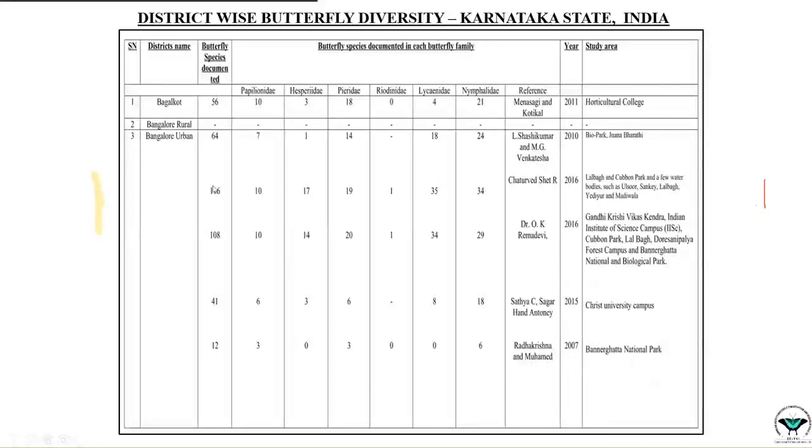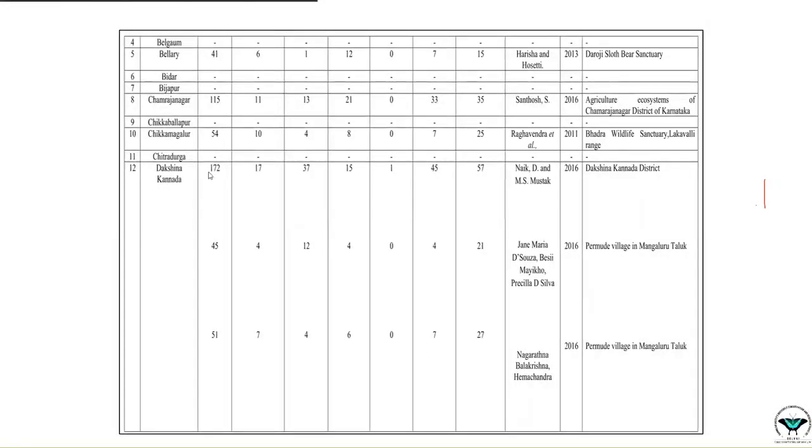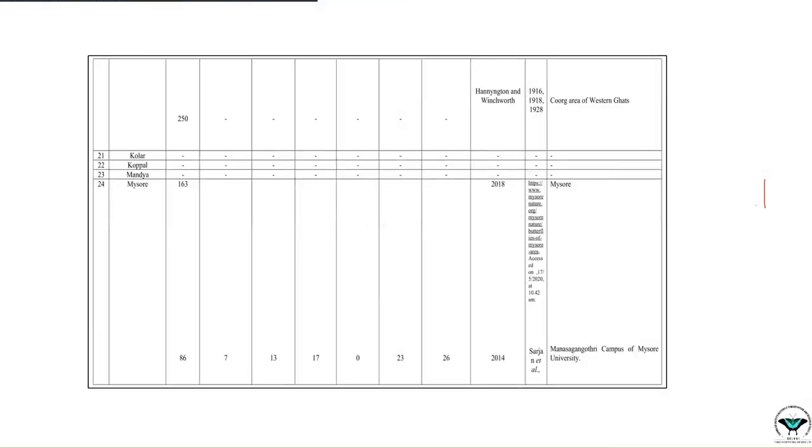Here is the district-wise documentation from some of the published papers. In Bangalore Urban, there are 116, which was about Lalbagh, Cubbon Park and a few water bodies. I'm not going into detail on all of this, just so you can have a glance at the different districts. This is my own district, Dakshina Kannada, where 172 species have been recorded, but now the recent record is 200 plus. So you can have a glance at all this district-wise documentation of butterflies published in various journals.